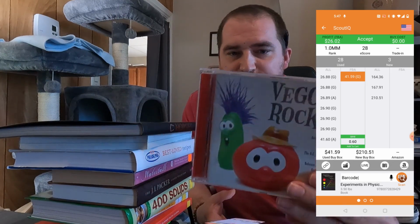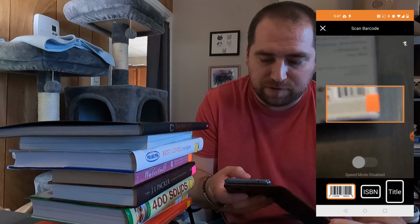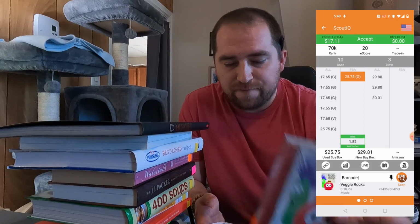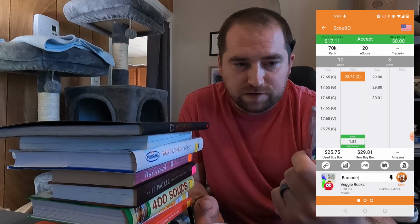Veggie Rock CD. So I guess this is like VeggieTales. This actually surprised me. The kids stuff in DVDs and CDs seems to be where it's at. 17 bucks, so you can't beat that. A little veggies singing songs to you.